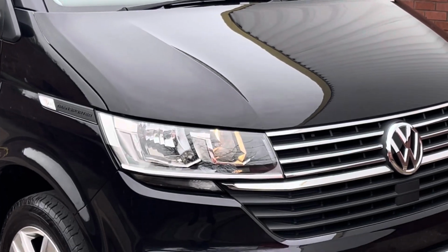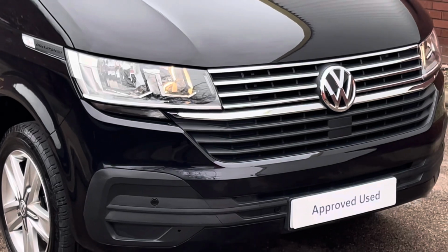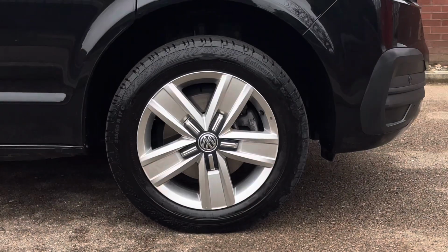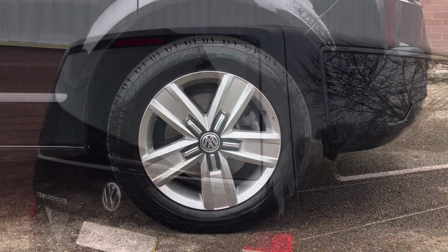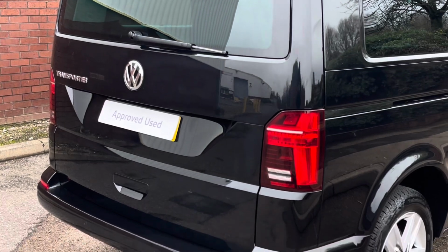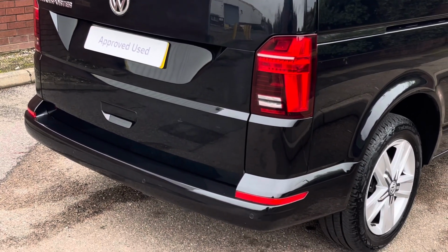This vehicle comes finished in the deep Black-Pearlescent paint colour, and across the front of the vehicle it features some chrome striping across the radiator grille. The vehicle also features a set of front parking sensors. Down below, the Shuttle sits on the 17-inch Devonport alloy wheels, and as we approach the rear of the vehicle there is a heated rear window. The vehicle also has a set of rear parking sensors dotted along the rear bumper.